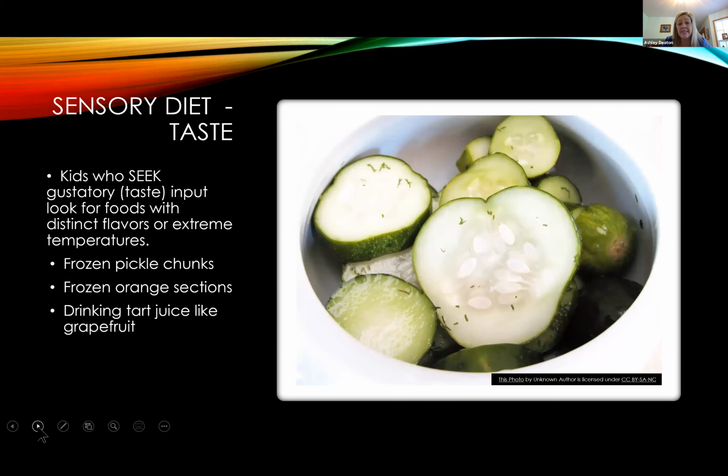For sense of taste, we have kids that seek that taste input. They're looking for extreme temperatures. They're looking for distinct flavors. Think Cool Ranch Doritos and a Sun Drop. Those are your kids that really want all of that input in their mouth. Just a couple ideas of things that we provide for these kiddos to give them that.